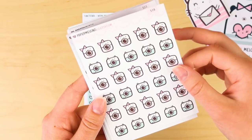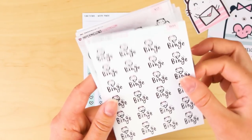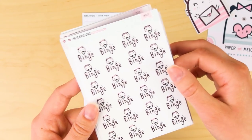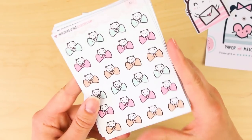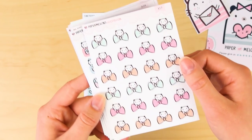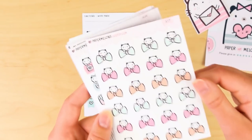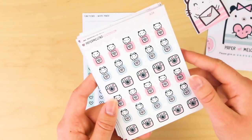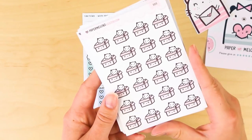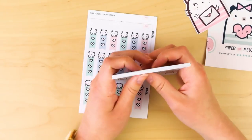We have these Instagram icons. We have planner icons. Binge watching. It could be YouTube, or it could be Netflix. It could be anything. I love to binge. We have these bow ones, which you can use for anything. I don't really know. It's one of those that you don't really need, but are still super cute. More Instagram. Oh, I guess there were different versions. Packing orders or unboxing, maybe. Also, yeah, that was all of those.